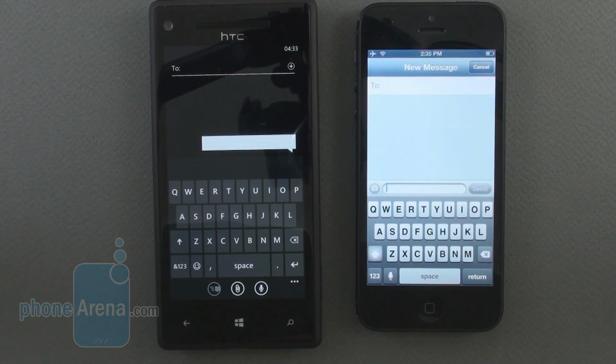We like the virtual QWERTY keyboards of both the Windows Phone 8 OS and iOS here. Maybe the portrait keyboard of the 8X has a slight advantage because it's a 4.3-inch display, whereas the iPhone 5 has only a 4-inch screen. So this is a little bit bigger and will probably be just a tad more comfortable to type on.